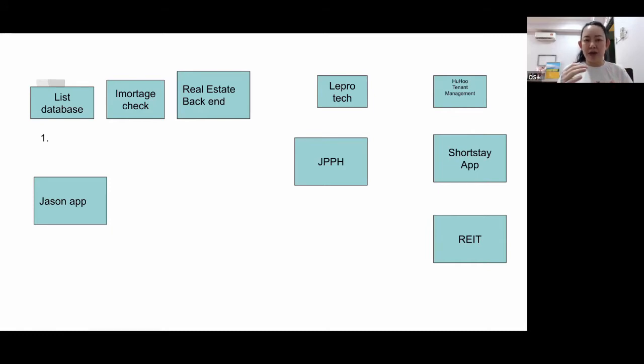In future, what we expect the company can do is go even further by linking the list database together with the iMortgage check, like who pay, those kinds of integration into the system. Then to improve the real estate backend, we're putting all the pieces of the puzzle together so that it will help the whole process be smoother and more accurate when you are targeting a certain group of customers.